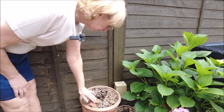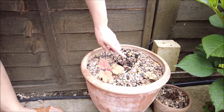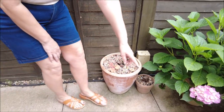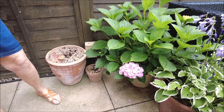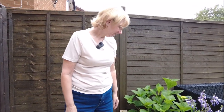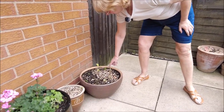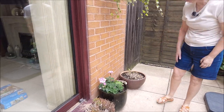Heuchera cuttings. Two are doing all right. That was the main plant, but that doesn't seem to be doing anything at all. But at least I've got two. This last year was white. I don't know what's gone on there, but it was a white one. But it's pretty, it's fine. I've got a little heuchera here as well, growing. And that looks like it's a bit of the blue stuff. I can't remember what it's called, lobelia.